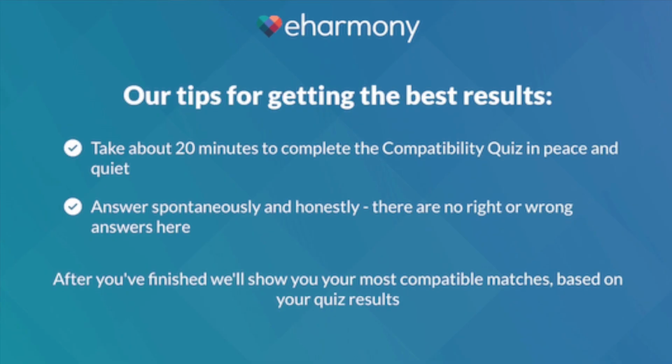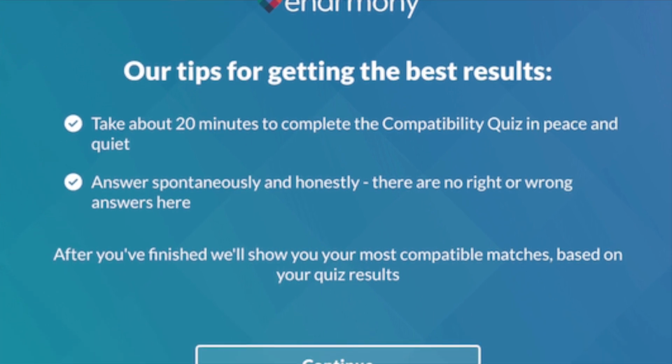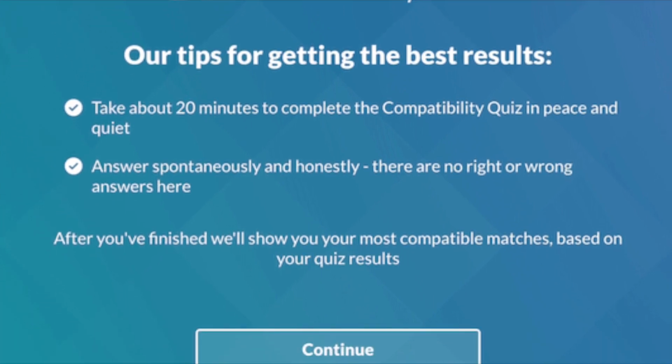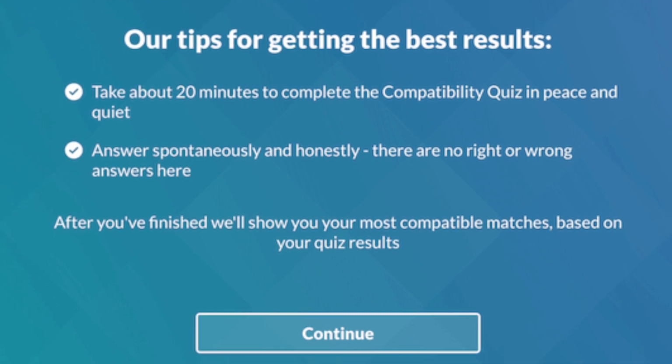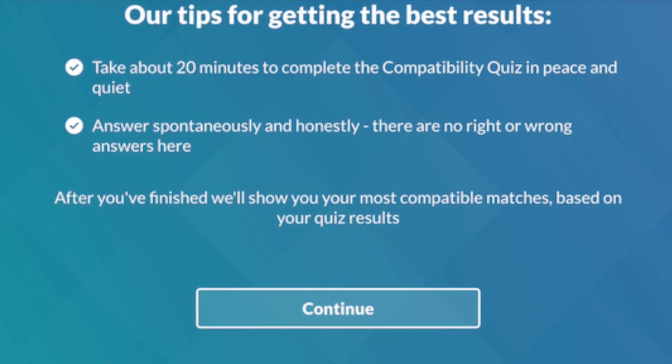But as I alluded to before, the quiz is one of the main reasons that makes eHarmony so effective. So I strongly urge you to give it a go. It is free after all, and probably the best part of it, and I found this extremely interesting, was the actual personality breakdown it gives you as soon as you finish. There were some aspects of my personality that the quiz definitely brought to light, which was very interesting. So I highly suggest you go and check your results as well.